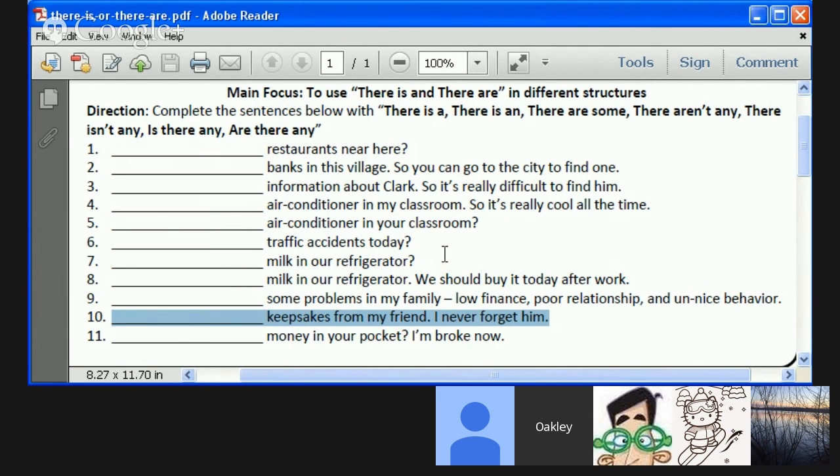Anyway, Heidi, number 10. There are some keepsakes from my friend. I never forgot him. Okay. And keepsakes, of course, are like a keepsake is like you buy a souvenir when you go on a trip, so you remember a place, maybe a time. A keepsake is so you can remember a person. Yeah, like that. And okay, Jorge, last one.